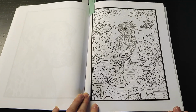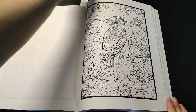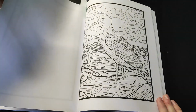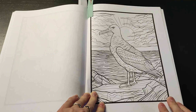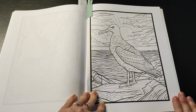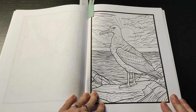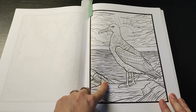So yeah, I have this one marked. And the last one is actually quite deliberately marked, even though I'm not really that crazy about it. So we have the seagull, but we also have quite a lot of water, a sea. And this page is marked deliberately because I want to practice what to do with the water.